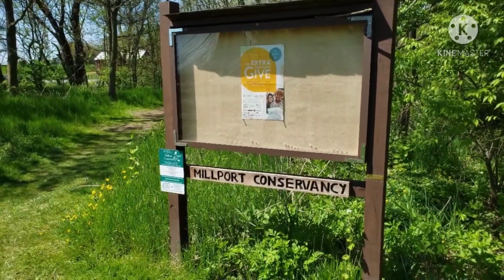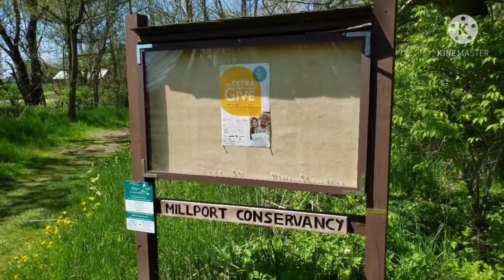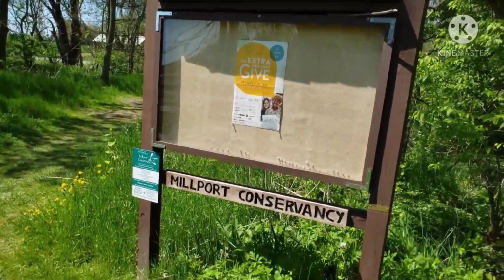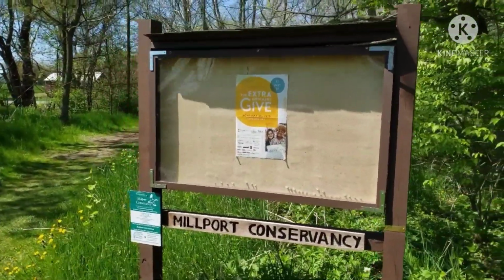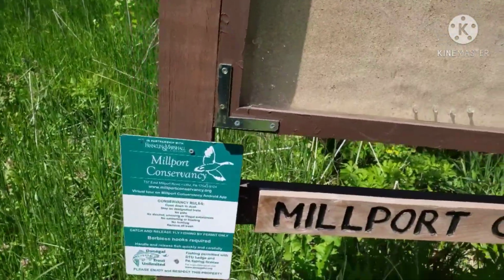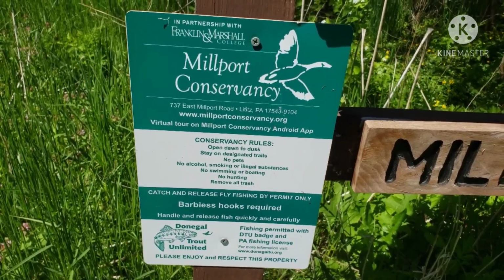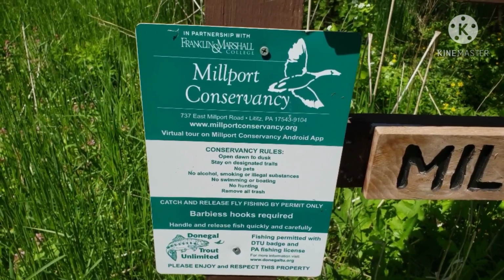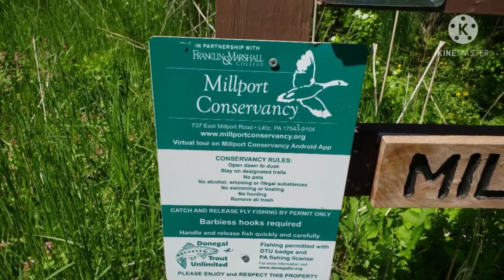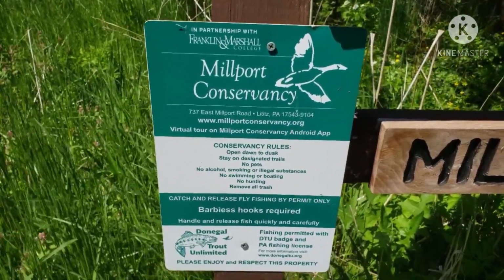As you can see, I'm at the Millport Conservancy. I'm not even about to tell you about this, but if you look up Millport Conservancy, you'll get a great video of this place, and it'll give you all kinds of information. I will zero in on this, though, just for a brief period of time, to give you the address, and there's even information on a virtual tour on the Millport Conservancy app. It is really a nice video.